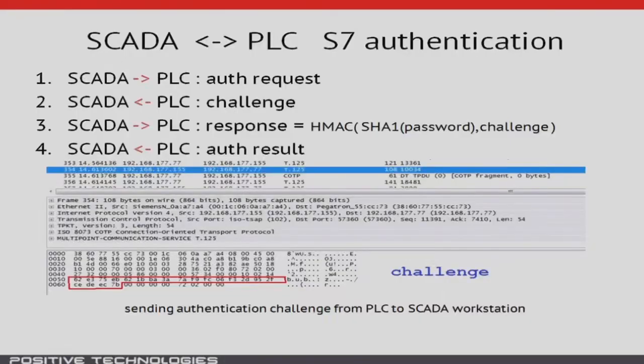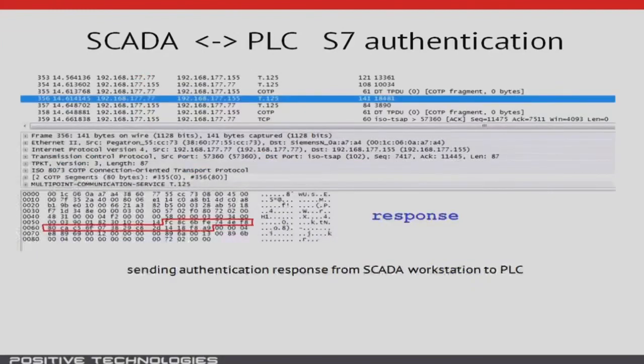Next we'll look at authentication between the engineer stations, which I will call SCADA, and the PLC itself. When a device is initiated, for example when you start the CPU, the PLC gets a request for authentication. We respond with a challenge. SCADA, based on the password, calculates the response and sends it to the PLC, and in response we get the authentication results. So what you see here are the packets where you can find challenges and responses.